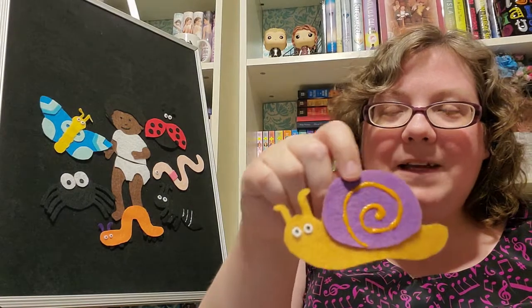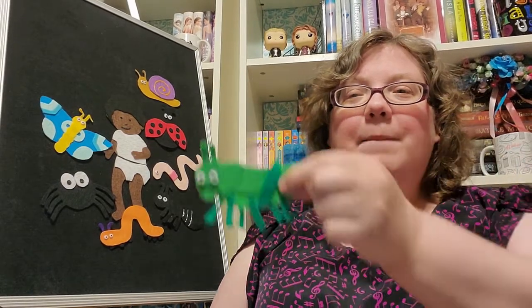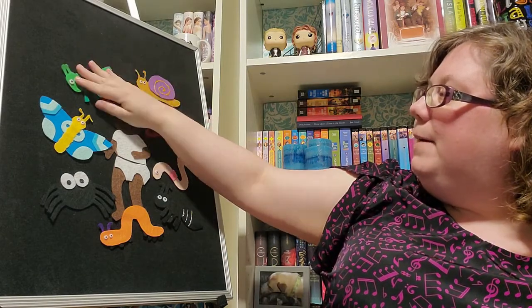Slimy snail, where are you? Here I am, how do you do? Put up that slimy snail, slimy. Oh, and this is one of my favorites to have an action with. Let's see if you can guess what the action is before the bug comes on the screen. Grasshopper, where are you? Here I am, how do you do? Yes, the grasshopper was hopping around, hopping. One last bug.